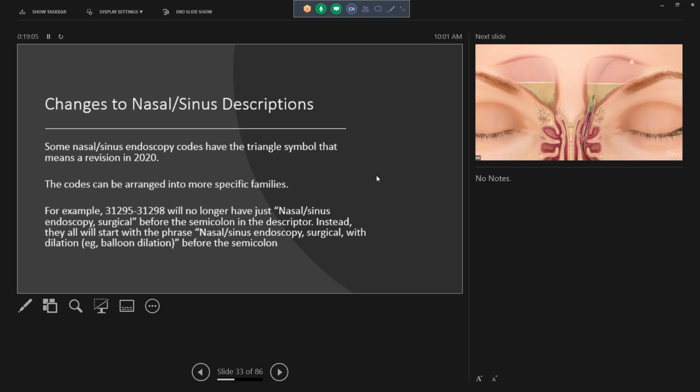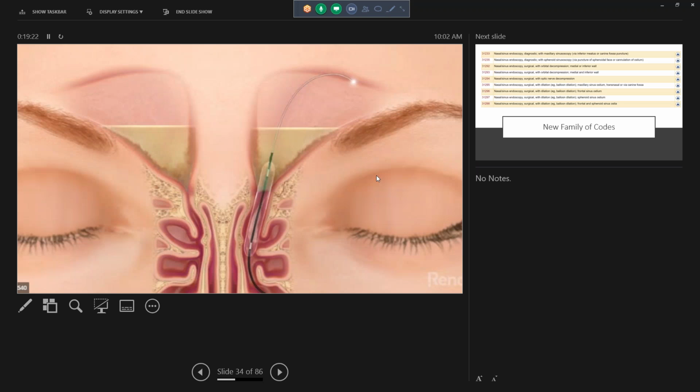Anybody in ENT? All right. They have changed the nasal sinus descriptions. They moved the semicolon. It's a nerd thing to do, but anybody here ever had balloon sinuplasty? Balloon sinuplasty? They tried to sucker me into doing this once.